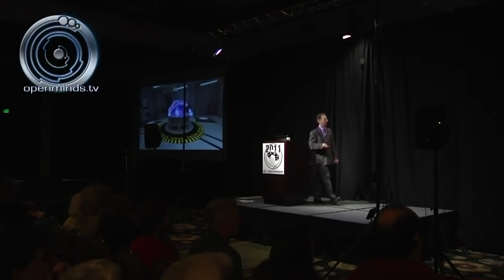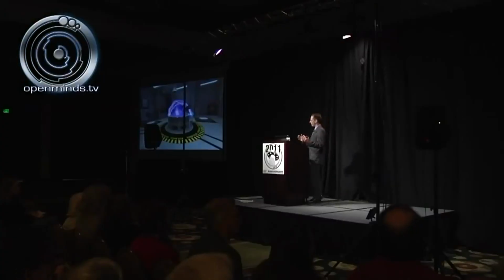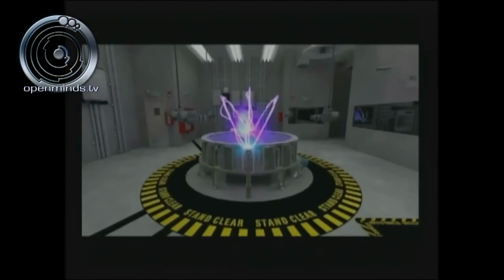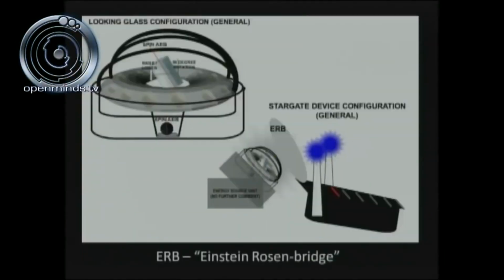Here you see the 3D Max Studio rendering of the Looking Glass device. We've got the transport pads in this location. Everything that took place in this facility was recorded on digital videotape. So they have the evidence, there's no question about it. You can see the electromagnetic fields forming above the Looking Glass device. There was a stand clear yellow and black stripe that followed the circumference of the Looking Glass device. Now again, this is Dan Burish's rendering.